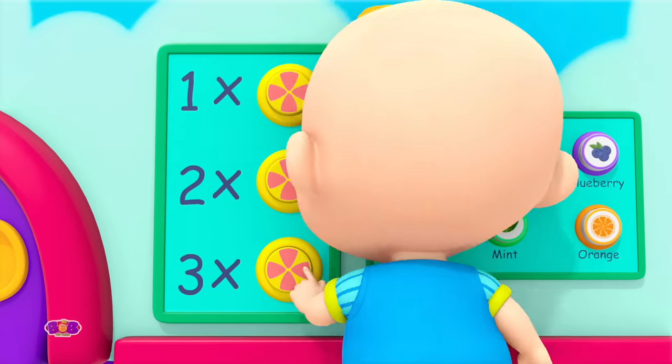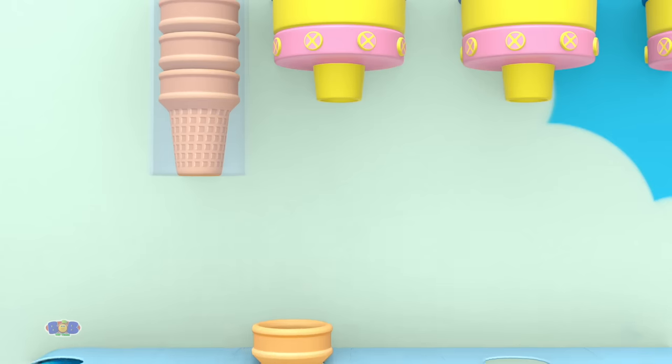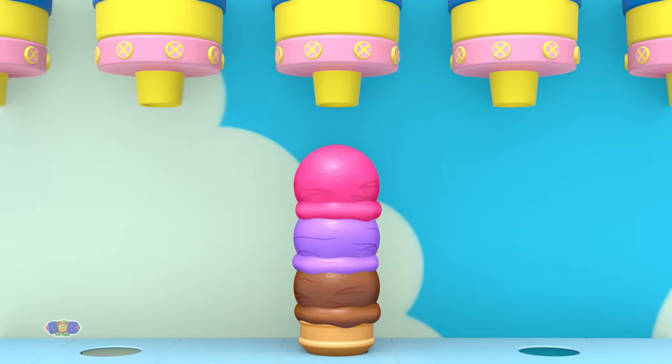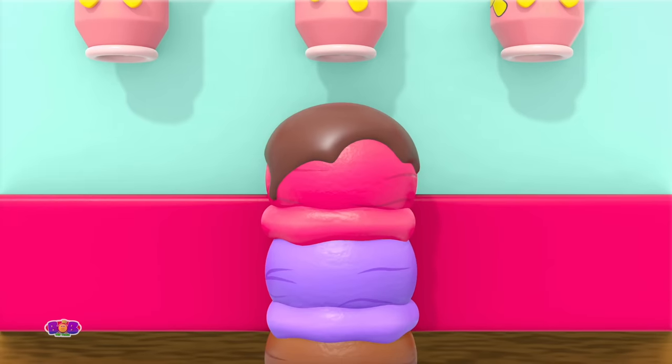Lick it, yum, yum, yum. Can you feel it? Summer's come. An ice cream will make my day. Take the hot and blues away. Lick it, yum, yum, yum. Can you feel it? Summer's come.